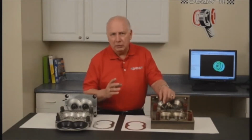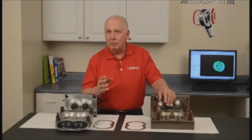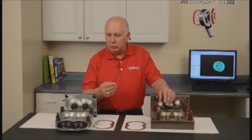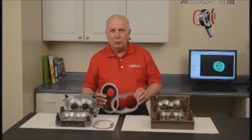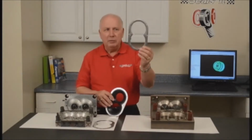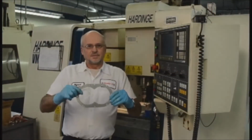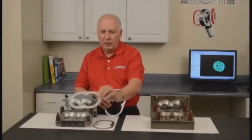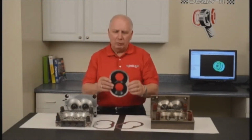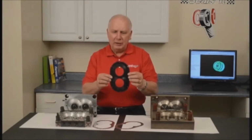When a mold is made, we have to have a male and a female and a certain amount of tolerance in between. That means we start out with what we call a bezel, and this bezel is machined and formed in order to fit exactly into the mold. When it fits into the mold, the mold is closed with rubber inside.